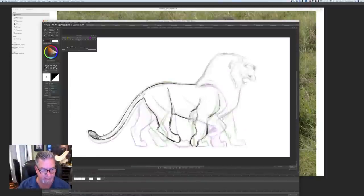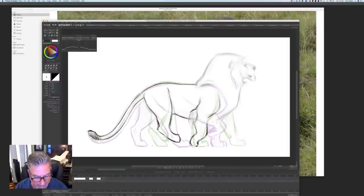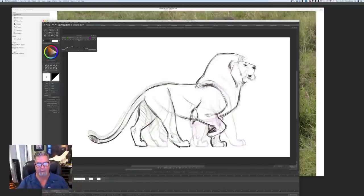See how that tail drags a little bit, goes up before it comes down. All right, here I'm going to get this back foot in. Kind of a drag. All right, so here we're going to get this. There's the muscle thigh coming down. Right here, I want to make sure I get the right thickness. Coming down and get that foot right here. See that?